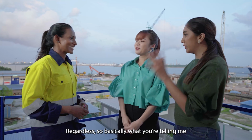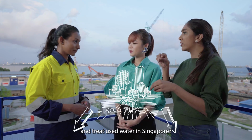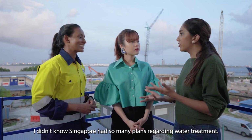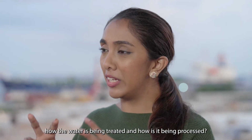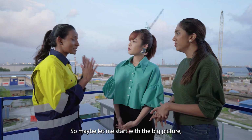Regardless, so basically what you're telling me is that it's like a super highway that is used to collect and treat used water in Singapore. The DTSS Phase 2 project, correct. It collects and sends it to Tuas WRP for treatment. Okay, I didn't know Singapore had so many plans regarding water treatment. So perhaps the biggest question I have is really about how the water is being treated and processed. So maybe let me start with the big picture.